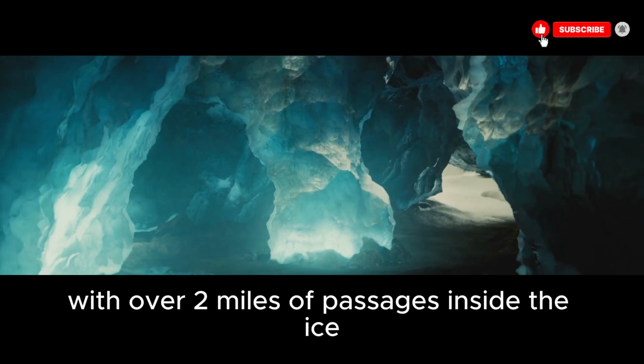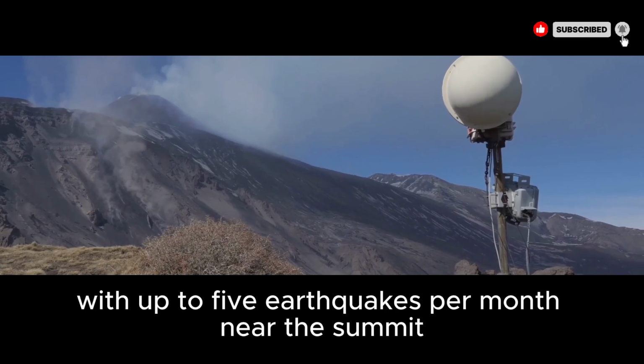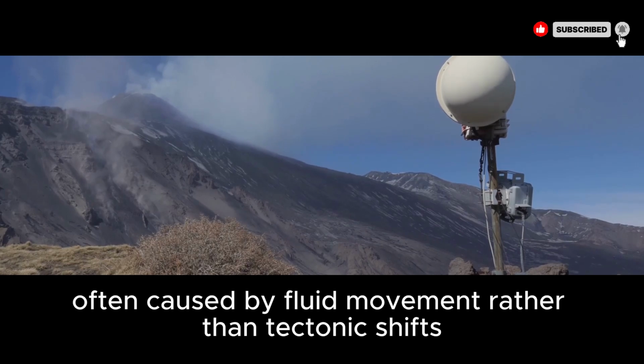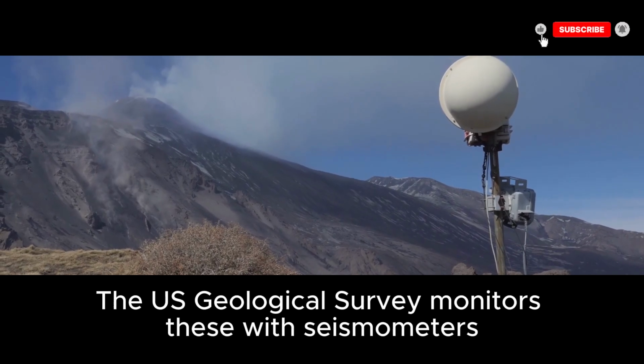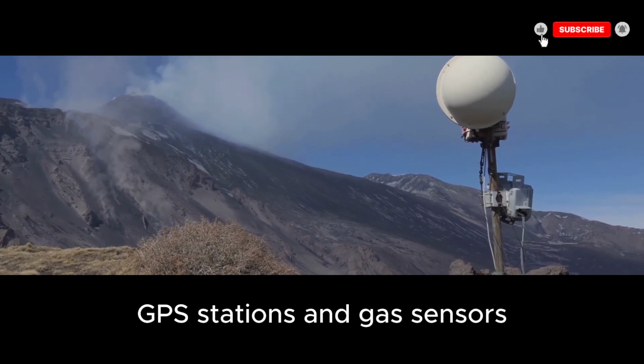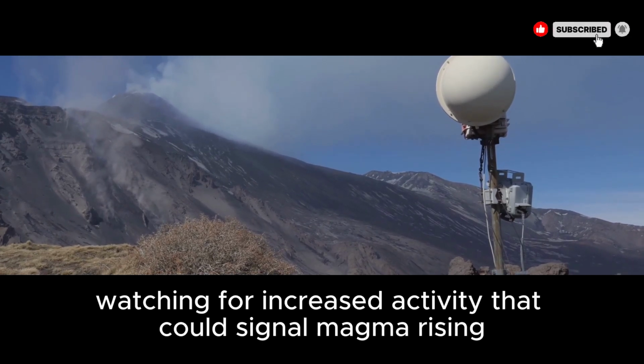Seismic activity is constant, with up to 5 earthquakes per month near the summit, often caused by fluid movement rather than tectonic shifts. The U.S. Geological Survey monitors these with seismometers, GPS stations, and gas sensors, watching for increased activity that could signal magma rising.